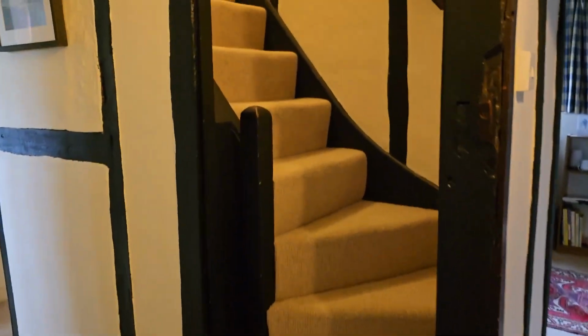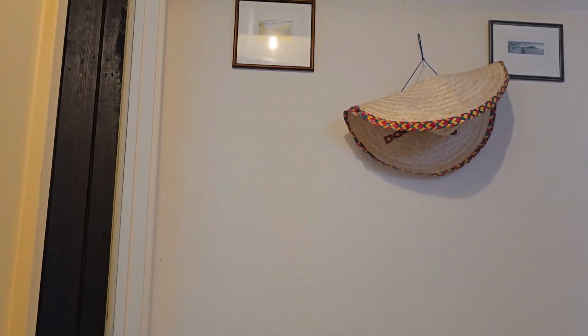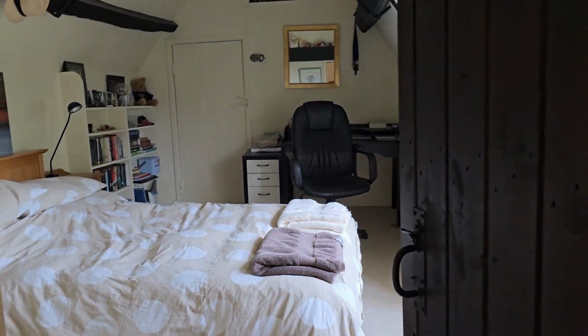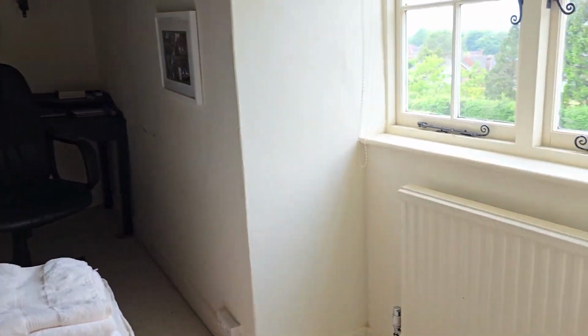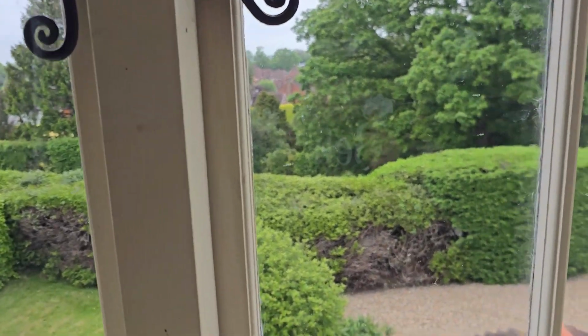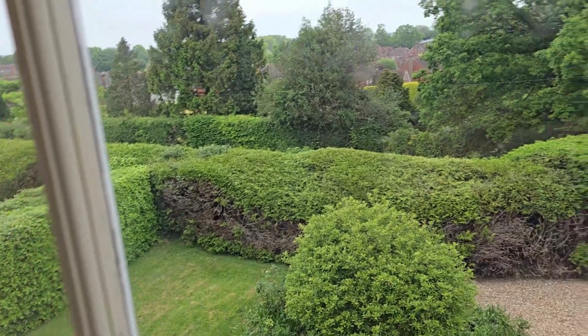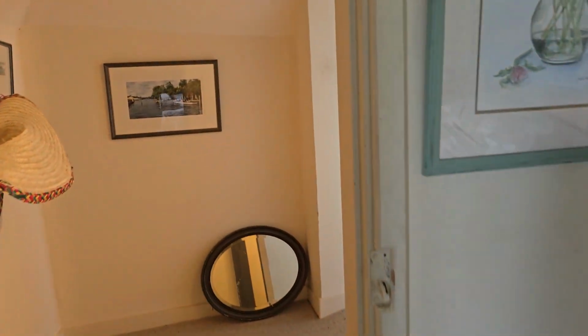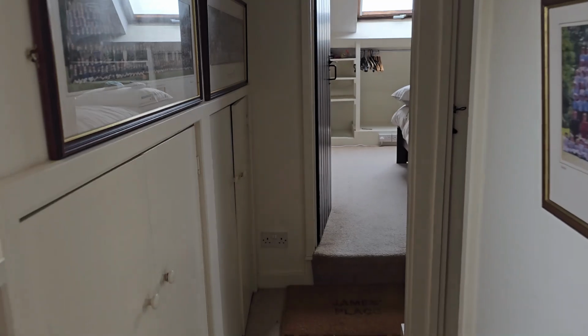Desk. Yep. Then up these steep stairs to where Adelaide is staying. Oh, the doors are really short. Yard. I take walks into the village over there. Here's a small hallway to where Adelaide is staying.